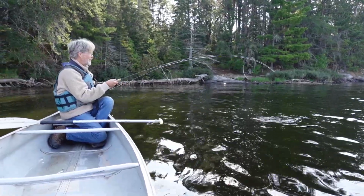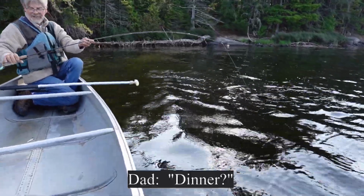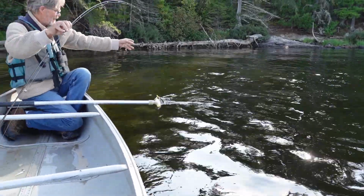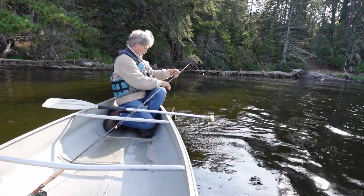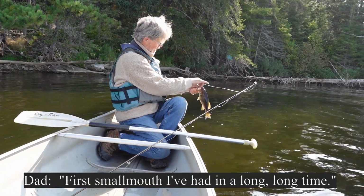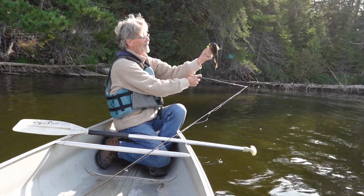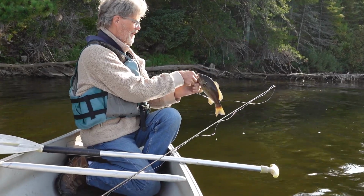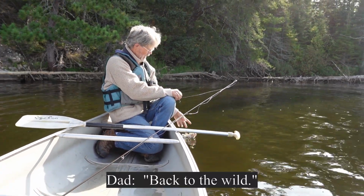Dad caught his first fish of the trip. Oh! Try to zoom in. No, we're not eating it. Did you pull it out? I'm recording at a really weird angle. First smallmouth I've had in a long, long time. Looking good. You see it okay with the light? Yeah. Sun right behind him. Alrighty. He's unhooked and he's back to the wild.